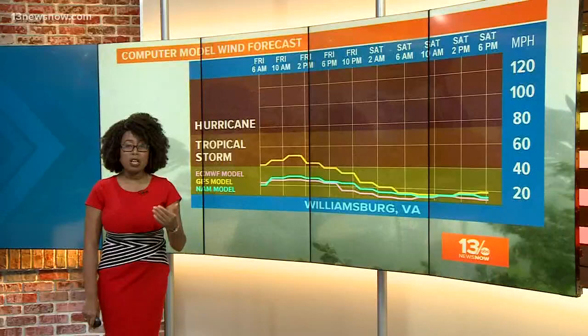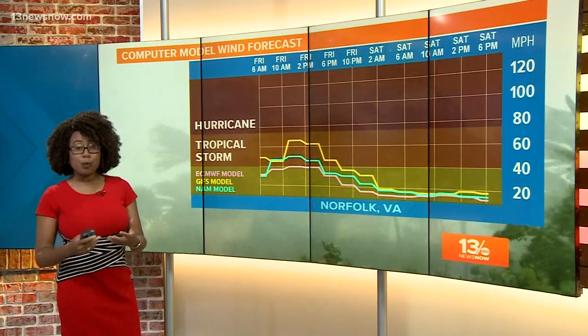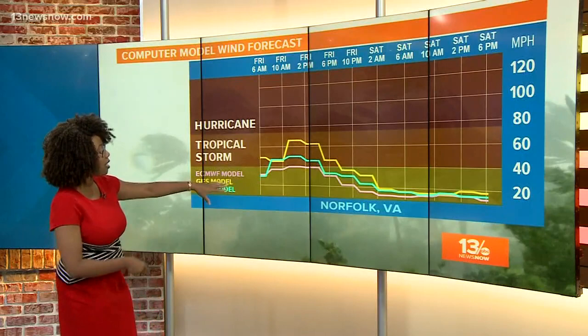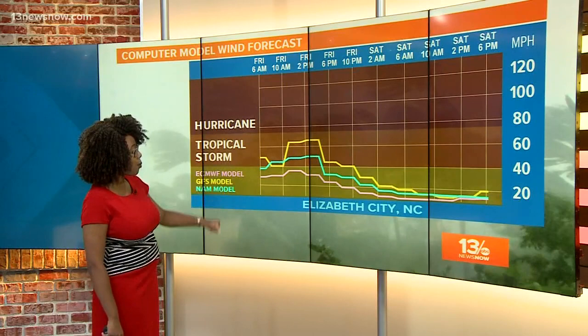So showing off this wind forecast for Williamsburg, not too much. We do have a chance for seeing some of those tropical storm force winds. One of the commuter pods is bringing that into Williamsburg. A little bit farther down toward the south in Norfolk, we have a slightly better chance of seeing that tropical storm force wind speed, and definitely the wind gust, which will be higher than that moving into the Mermaid City. As we move into North Carolina, that chance only increases, especially for the tropical storm force winds.